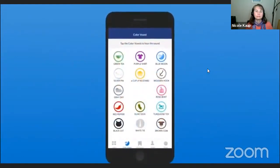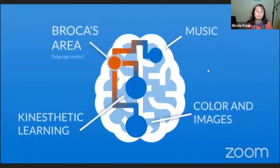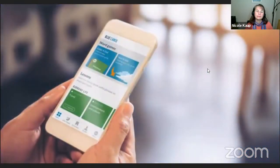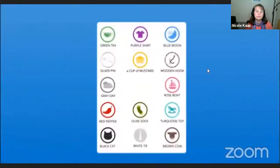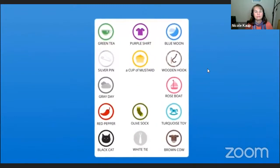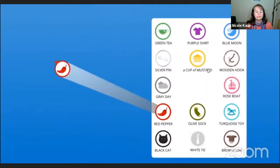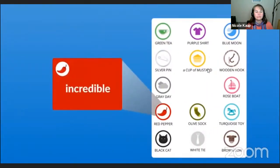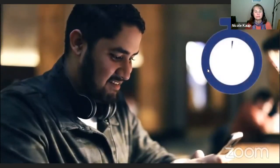The patented color vowel system bypasses Broca's area by engaging the visual, music, and movement parts of our brain. Blue Canoe teaches how to master the two most important parts of spoken English, stress and the key vowel sound of each word, using visual images and musical patterns. It names each vowel sound with a color and object that use that sound. For example, it names the English sound eh, red pepper, and says that incredible is a red pepper word because its key sound is red pepper. Red pepper, incredible.